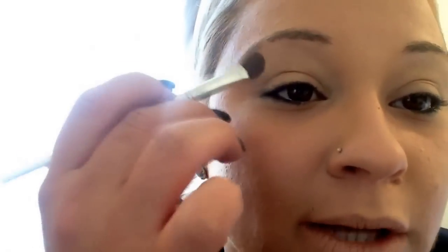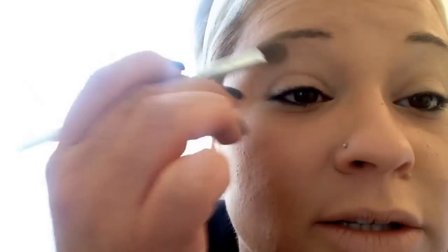You're going to tap, tap, tap, tap, tap. You don't want to drag because you're going to waste your eyeshadow and it's going to be all over your face, especially with your darker colors. You don't want to do that. Sometimes, especially with the primer, you need a decent amount of eyeshadow to get it so it's matte. So bear with me.